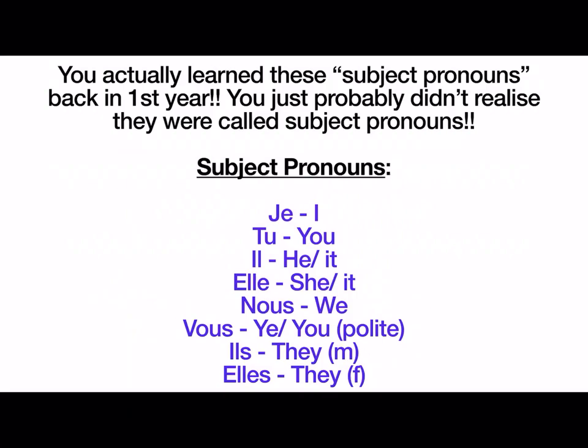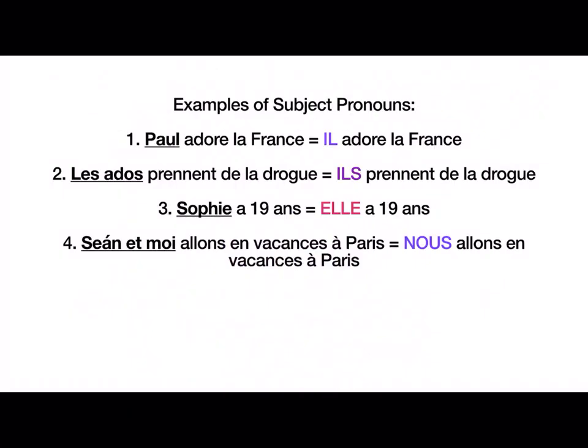So you've been learning these since first year already. So je, tu, il, elle, nous, vous, ils or elles, plural. Okay, so you know those subject pronouns. They're fine. Examples of subject pronouns. Paul adore la France. Il adore la France. So I'm showing you in the second example how I've replaced the noun Paul with the pronoun il. So Paul loves France, he loves France. Les ados prennent de la drogue. So teenagers take drugs. Ils prennent de la drogue. They take drugs. Sophie a 19 ans. Sophie is 19 years old.